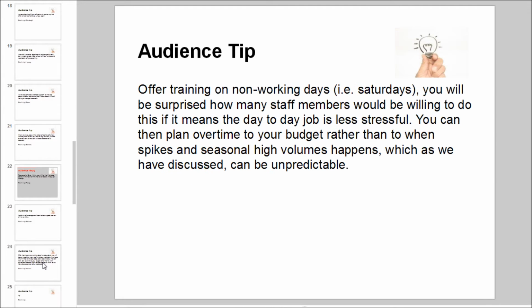Okay, well we're going to jump back to a few more tips. Nathan has said offer training on non-working days, i.e. Saturdays. You'll be surprised how many staff members would be willing to do this if it means the day-to-day job is less stressful. You can then plan overtime to your budget rather than to when spikes and seasonal high volumes happen, which we suggest can be unpredictable. Certainly that's a good one.